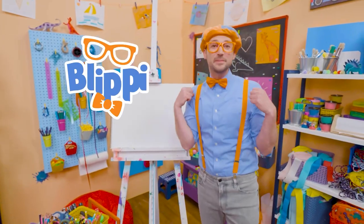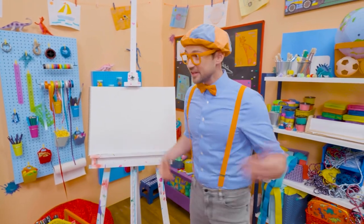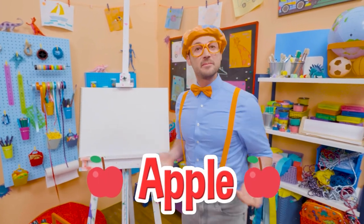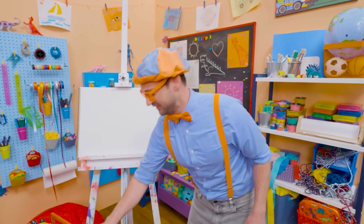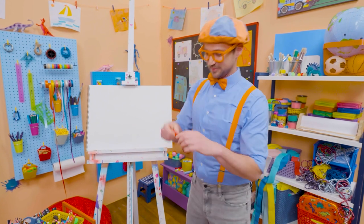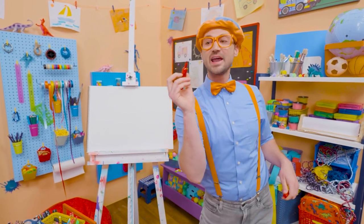Hey, it's me, Blippi. And do you like fruit? Yeah, I do too. One of my favorite fruits is an apple. Maybe you and I should draw an apple today. Wow, there's green apples, red apples, yellow apples, but today you and I are gonna draw a red apple.